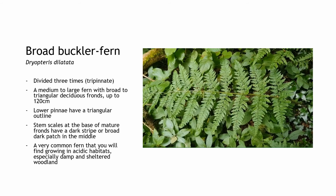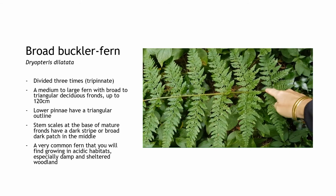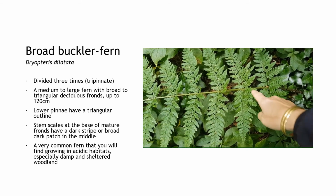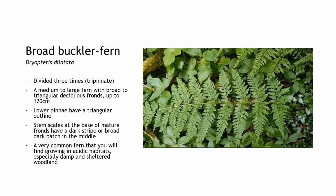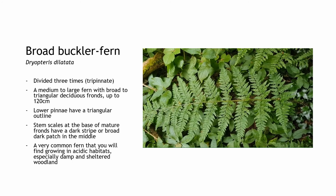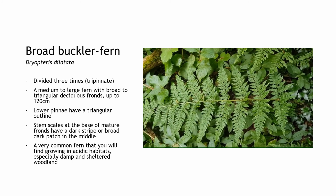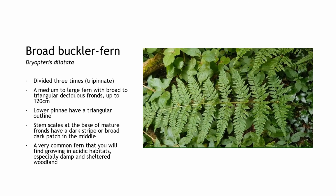I can also see that these bottom pinna, these ones here, have a very distinctive triangular shape to them, and they sit at quite a different angle to the other pinna on this same frond. They sort of point in a slightly different direction, and these are all hints as to which fern it might be.